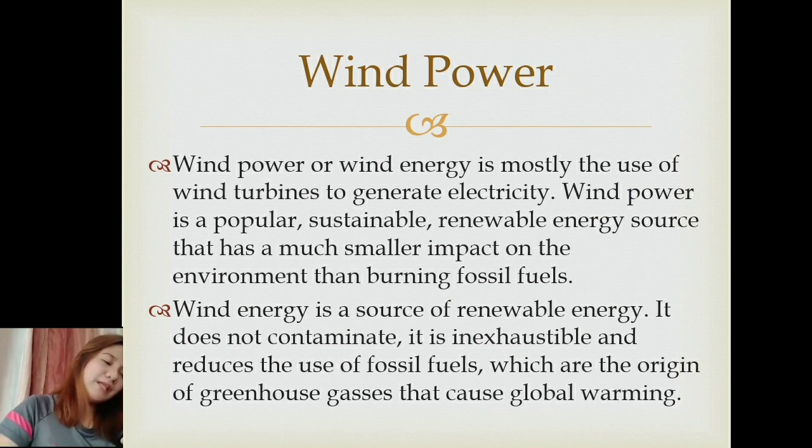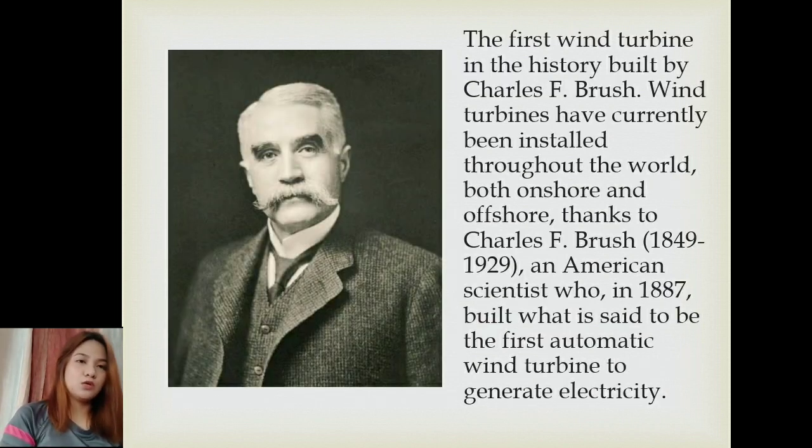Wind power or wind energy is the use of wind turbines to generate electricity without burning any fuel or polluting the air. Wind continues to be the largest source of renewable energy, which helps reduce our reliance on fossil fuels. It is free from fuel and one of the cleanest forms of energy. Wind energy does not emit toxic substances or contaminants into the air, which can be very damaging to the environment and to human beings.